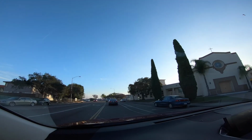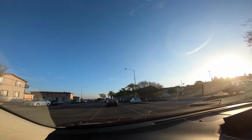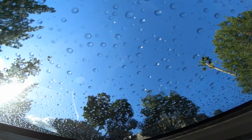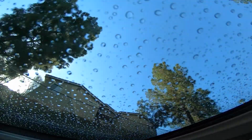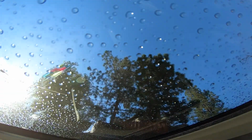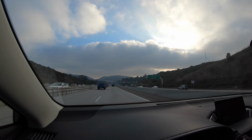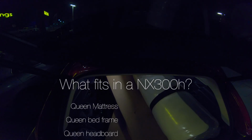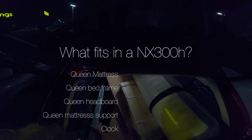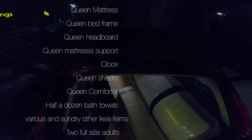So overall, we go to the mom test, right? Does Russell want his mother driving the Lexus NX300h? And the answer is, without hesitation, yes. This is a fantastic car. It is safe. It is comfortable. It has lots of features that will make it easier for her to drive. And it is no doubt built in that Toyota Lexus tradition of making bulletproof vehicles. I highly recommend the NX300h.